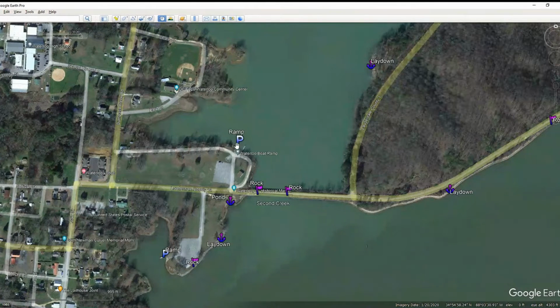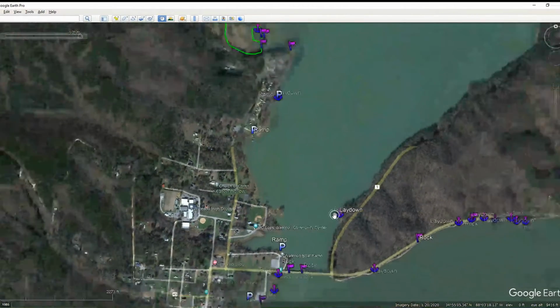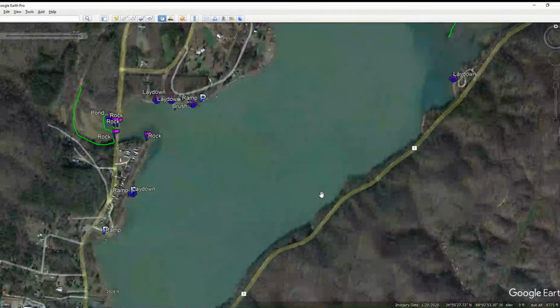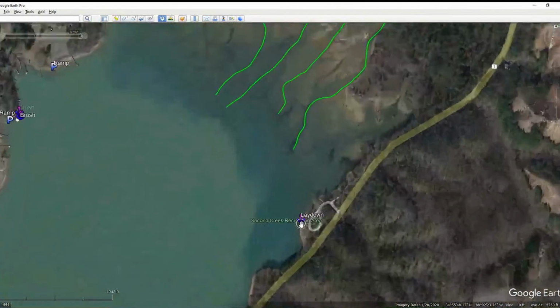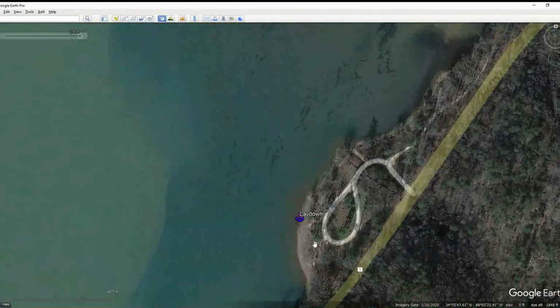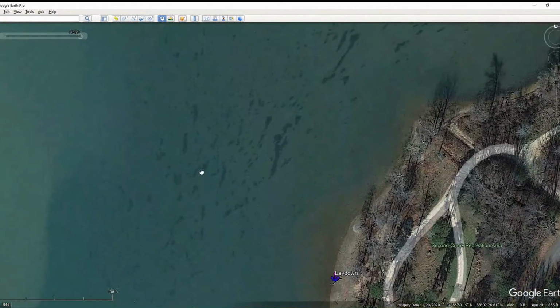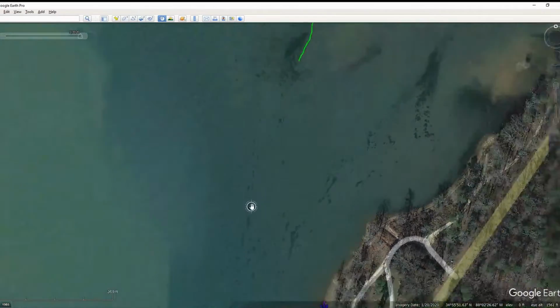You've got the Waterloo boat ramp. It's right there. Some more laydowns. As I look back in here, some interesting stuff that goes back here. Let's go up here and then we'll come back down. Not seeing too much along this bank line, but when we get up here around this Second Creek recreational area, there is a pretty big laydown that's right there that you could mess around with. Especially if you're bank fishing, you could probably access that one.